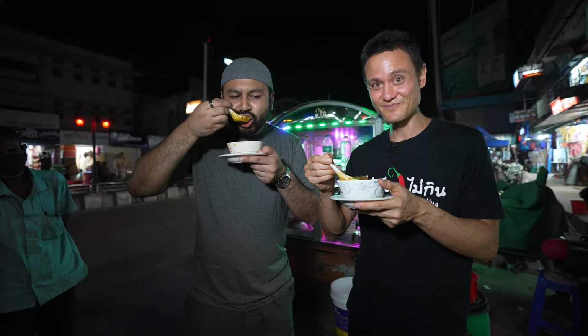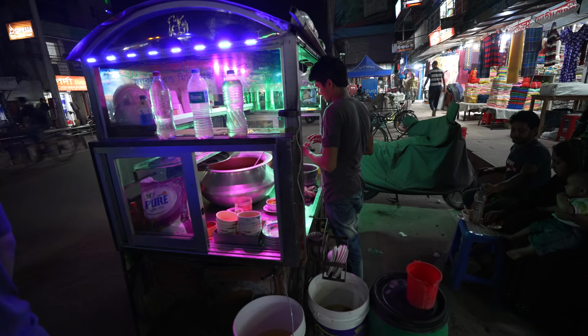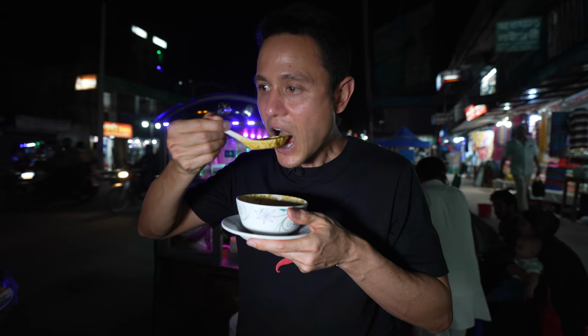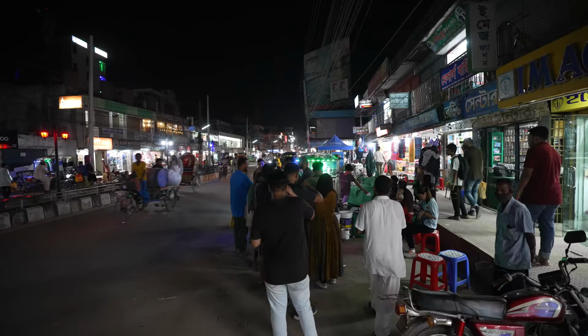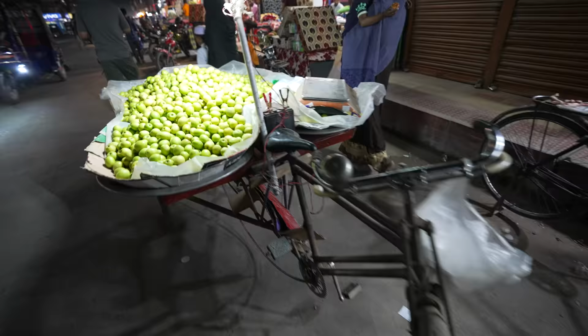Since our childhood we eat here for halim. You've been eating here since your childhood? Yeah. Exactly the same flavor. Wow, that goes down almost too easy. Halim was excellent. We are walking down the street to the next place, and we are right now in downtown Kushtia.